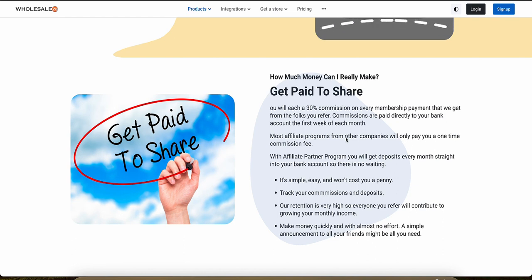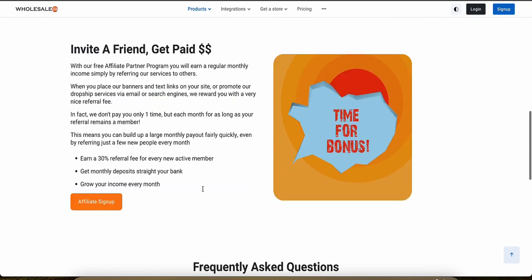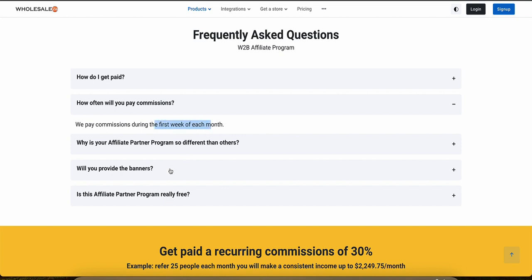And even if they decide to downgrade to a cheaper subscription, you'll keep earning 30% forever as long as they're a customer. So you can stack your income and make a lot of money over time with this. And you can see they actually pay you during the first week of every month.